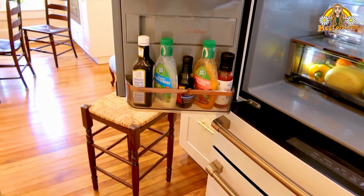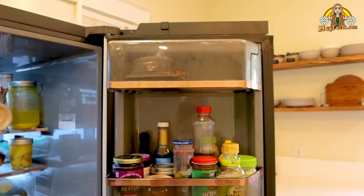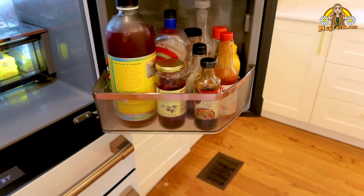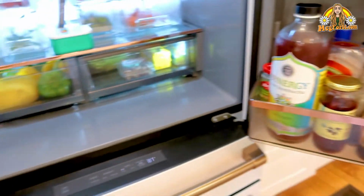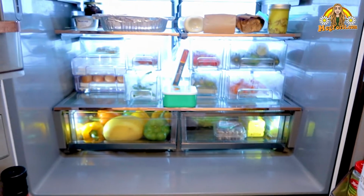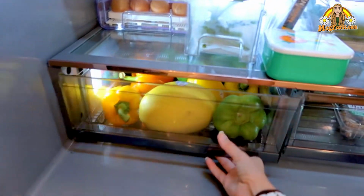But we've got these drawers here, and then we've got a dairy bin. I have the butter in there, and then more condiments. We're definitely a condiment family, and kombucha family. That's actually homemade kombucha that we put back in that bottle. My mother-in-law makes it. So we've got these two big drawers at the bottom here that we use for produce and things.